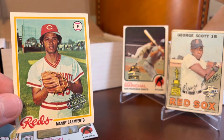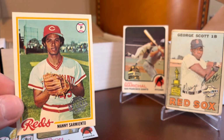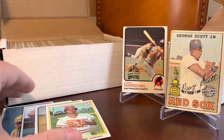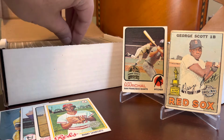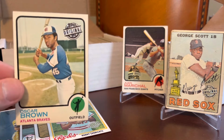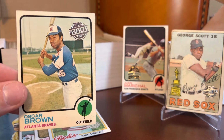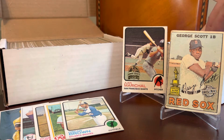Here's a Manny Sarmiento with the Cincinnati Reds from the 78 Topps design. Shout out to my buddy Sean at Sean Stuff. I know that's a favorite set of his. The 78s. So yeah, as I suspected, George Scott aside, not pulling a lot of big names or anything out of this side of the box. Here's another nice 73, Oscar Brown with the Atlanta Braves. Love that era of Braves uniform and cap. Pretty cool. Let's mix it up here and do one from the right box.